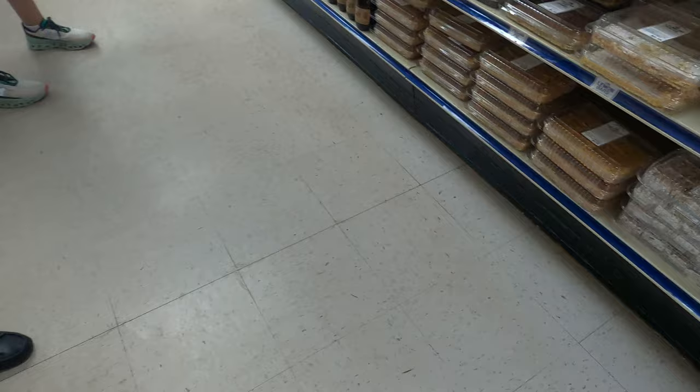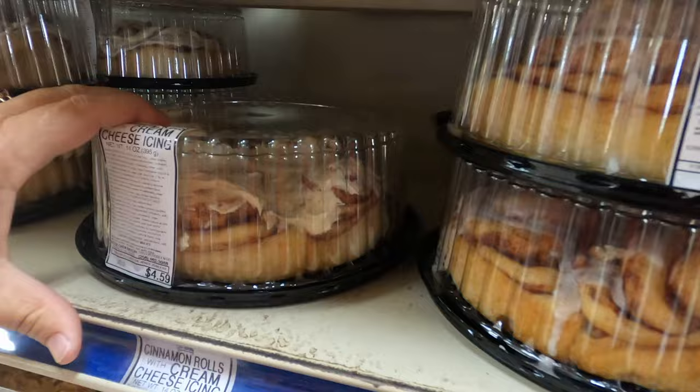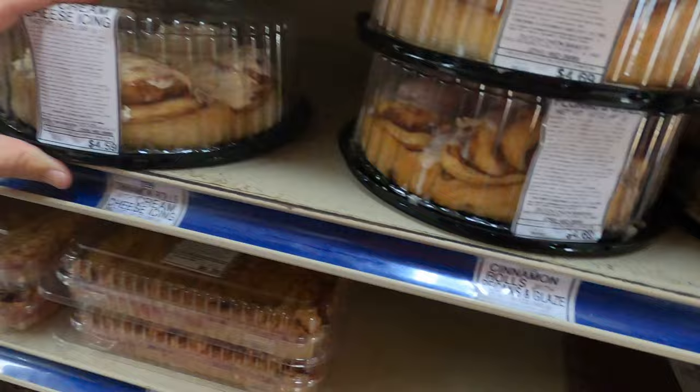Granolas, peanut butter spread, old fashioned. Never seen anything like that before. Look at the color. Isn't that interesting? There's the cinnamon rolls. Take a look at that. Cinnamon rolls with glaze.